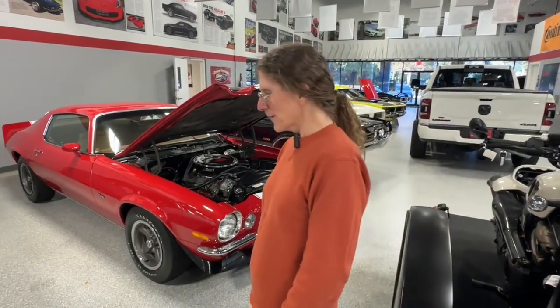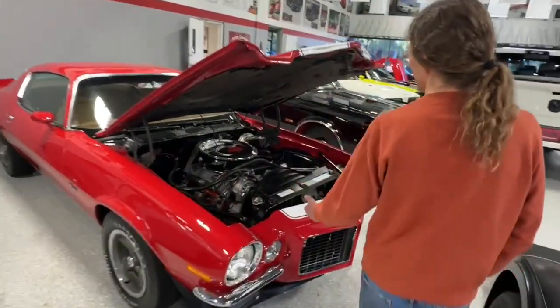Well, PJ, let's wrap it up for today. It was just fun to have that nice informal chat with our fans today. Looking at our Z28, solid lifter, small block, 350 LT1 V8. So nicely detailed here in the Z28.